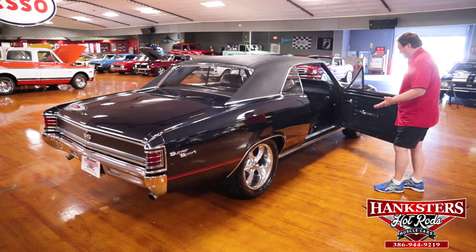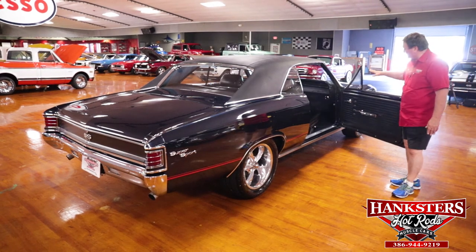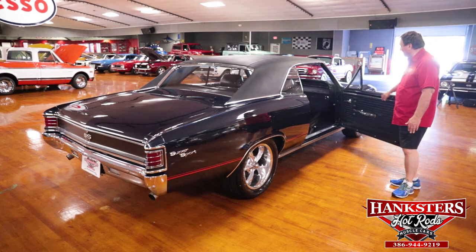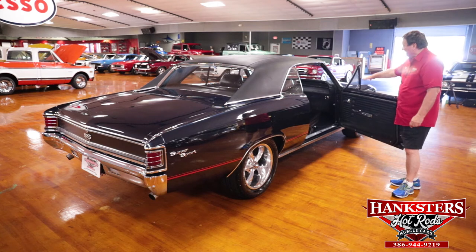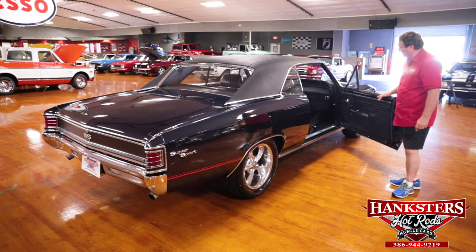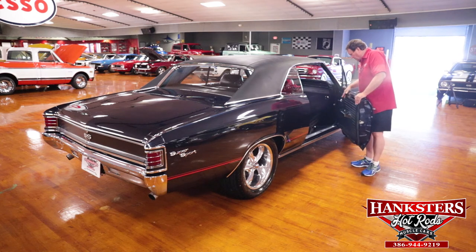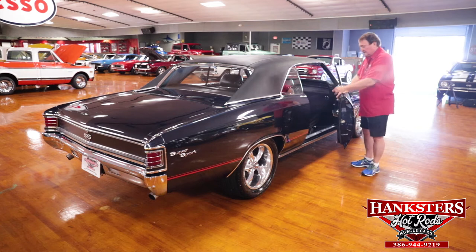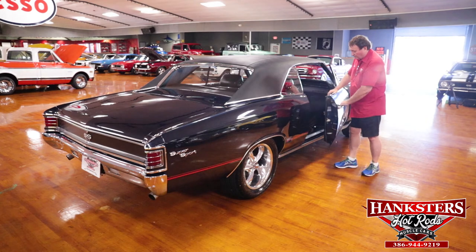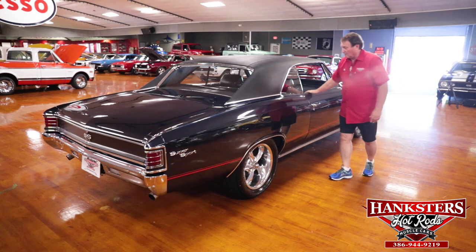Interior's in outstanding condition. There's nothing that you could possibly say anything about. The dash is nice and bright the way it should be with all the chrome accents and everything on it. Your chrome accents and bright work around the seats, the bucket seats themselves, and the console you can see is nice and bright and shiny, and the alignment is there. Your sill moldings are just really nice and bright and shiny. Nice GM designation on the rear quarter panel, as it would have been from the factory. Really a good looking car.